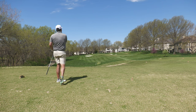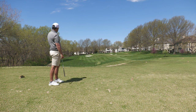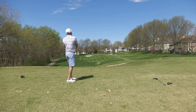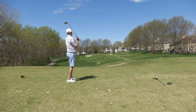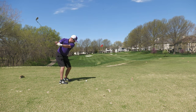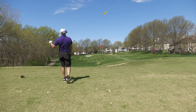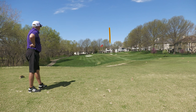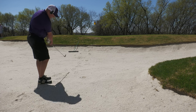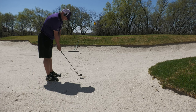PXG blades, folks. Gotta look at that wind. That was the club for me. Hello, folks. Is that over easy? I think that's a hard egg. All right, close this down and just chunk it out, right into that slope.